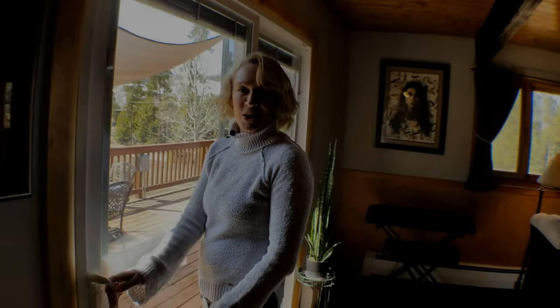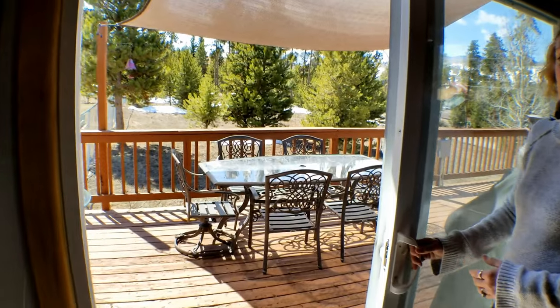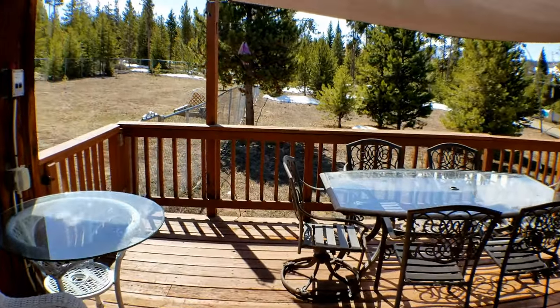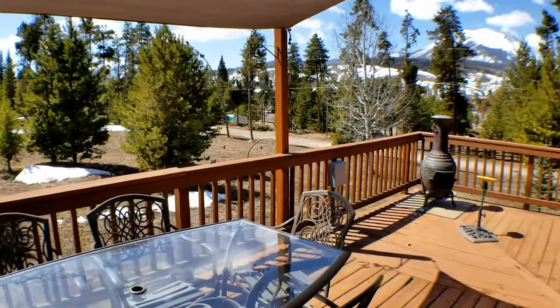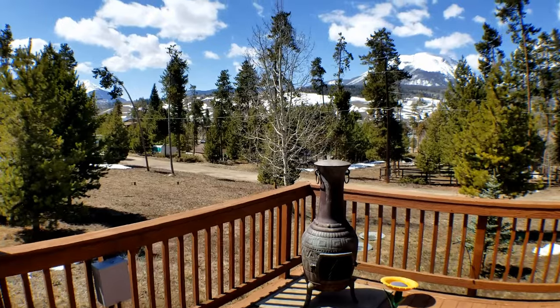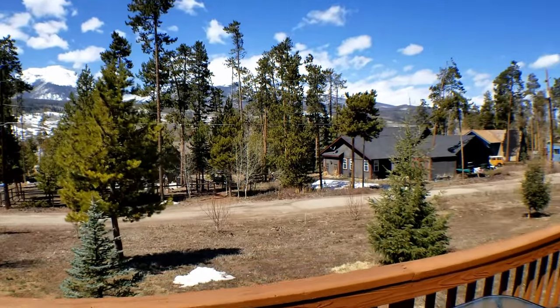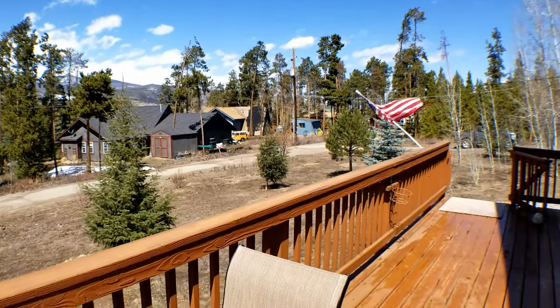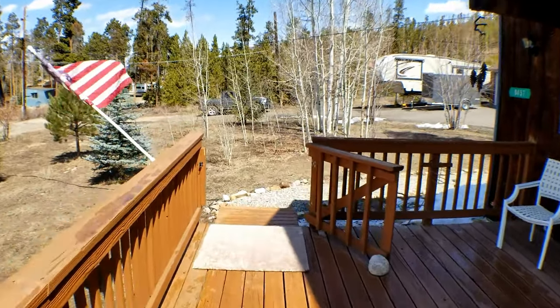Let's go outside, shall we? This large slider opens up to a spacious, sun-drenched deck. From the deck, we have great views of the mountains, the 10-mile range, and Buffalo Mountain. Another great feature about this property is that it has a detached, oversized one-car garage with workshop and an office.